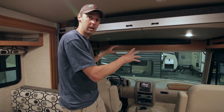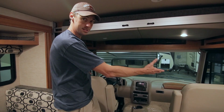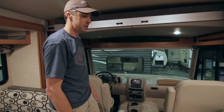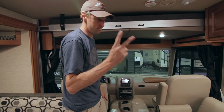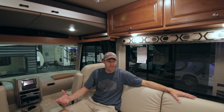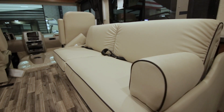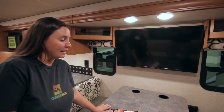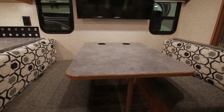So let's check it out. We have the front of the coach here, and we have a bed that will drop down, and obviously the front of the cockpit here, which is great. And we have a nice couch here that you can fit more than just a couple of people. So it feels like you could fit a full-on family here and be able to watch a movie over here at the dinette. So at the dinette here, you can definitely fit family of 4. Plenty of space here.